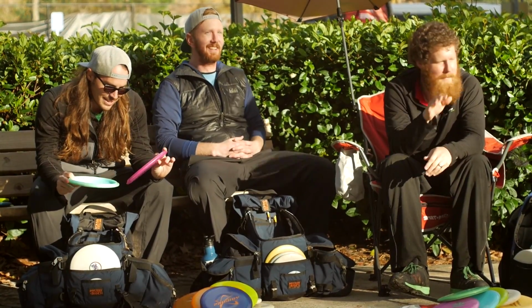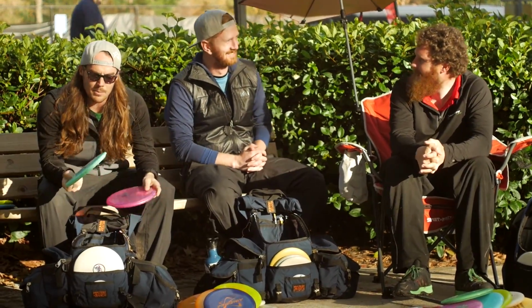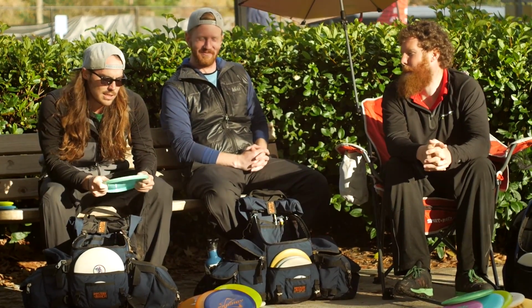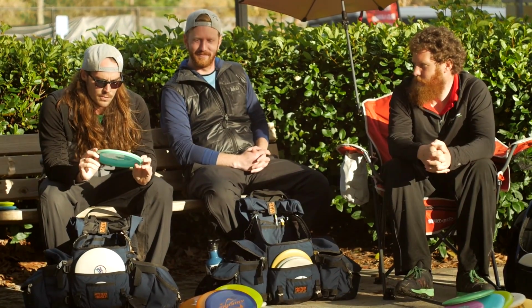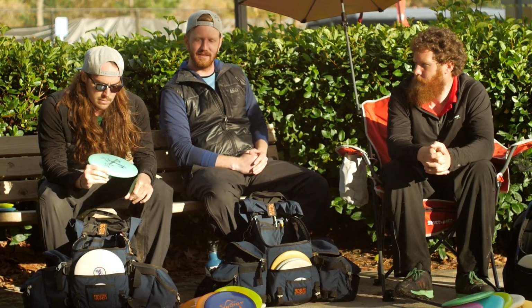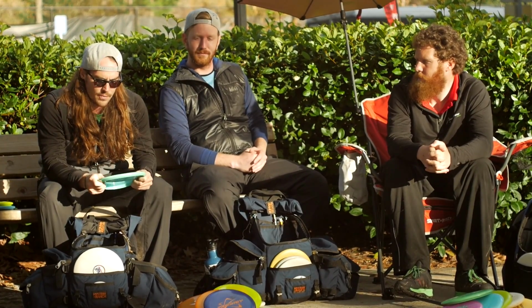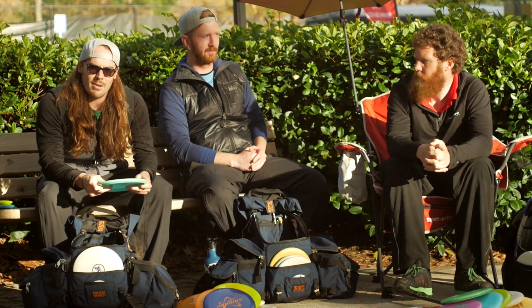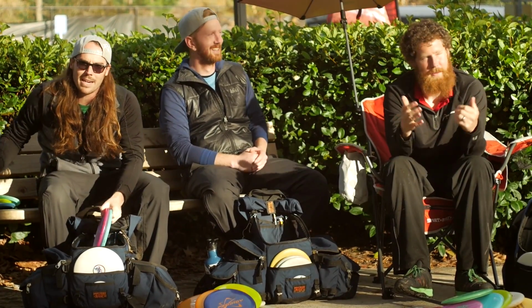This is an M3. I really like this. This is probably one of the straightest mid-ranges I have. I got this from Mad Dog as well. It's not an X-out, it's just a really sweet double stamp, and she said if I didn't throw it, I would have to give it to Zach, and I didn't want to give it to Zach, so I started throwing. Put it in the bag.